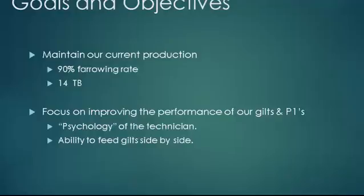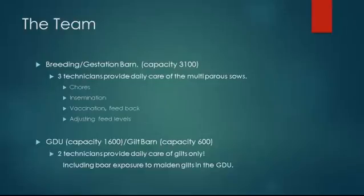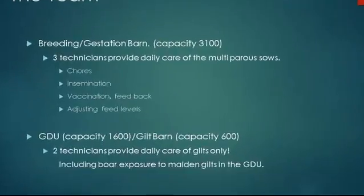And I put in this slide here about the psychology of the technician, because gilts really do need to be handled differently. I know that there's some work being done right now on using PCIA on gilts, but we haven't dove into that entirely yet. So we like to think, if we go out there to breed gilts, we have this mindset, and if we go out there to breed sows, we have this mindset. And then the ability to feed gilts side by side and take the necessary time in making that first mating a pleasant one.